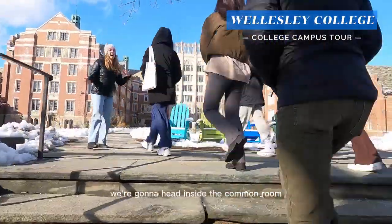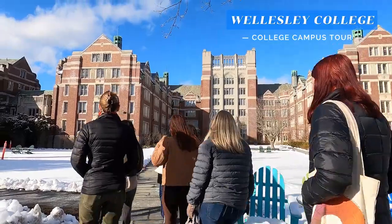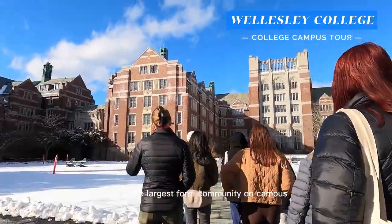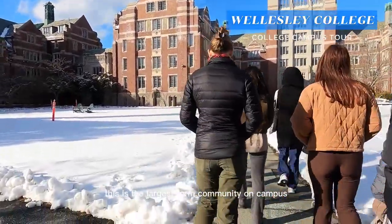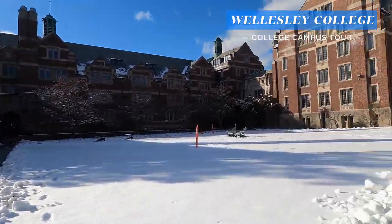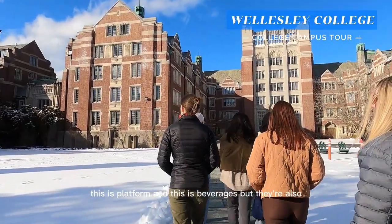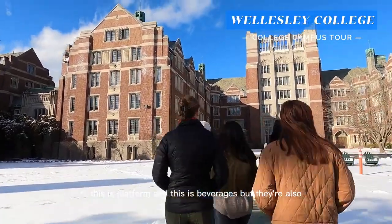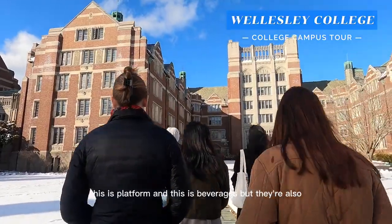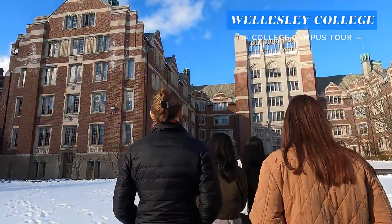All right, we're going to head inside the common room of Common Court. This is Common Court. It's the largest dorm community on campus. We have four different neighborhoods. One of them right in front of us is Flower Court West.